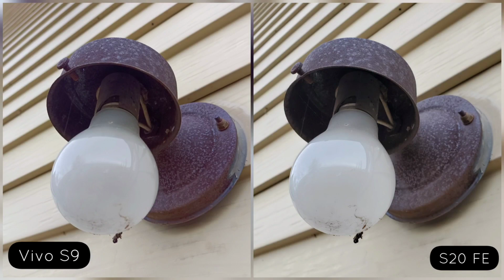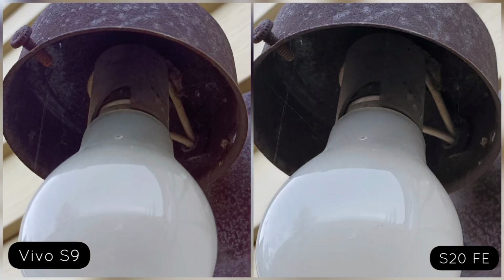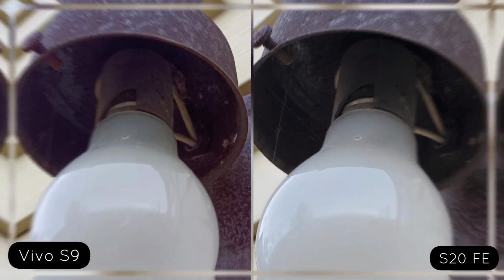Next image, we took a photo of our rusty light bulb, and both of them expose the darker area of the bulb well. I'd say Vivo S9 is a little lighter, but the details of both images are good, and both of them preserve much information in the shadows. So it's a tie for me.